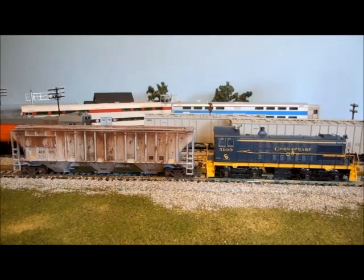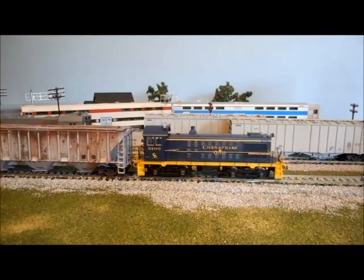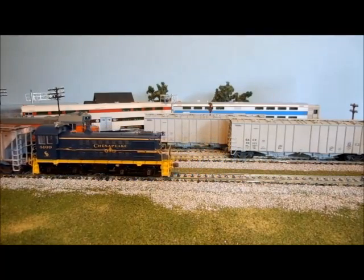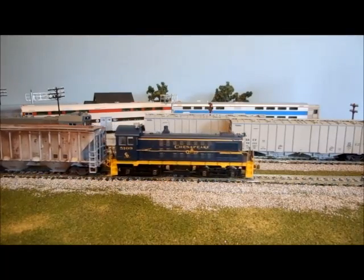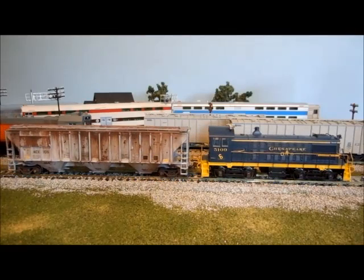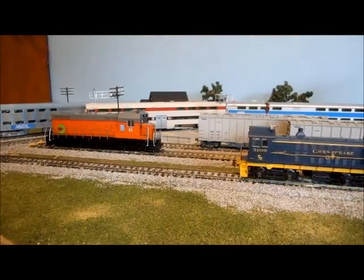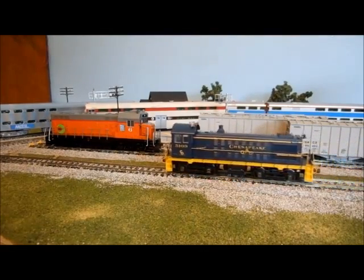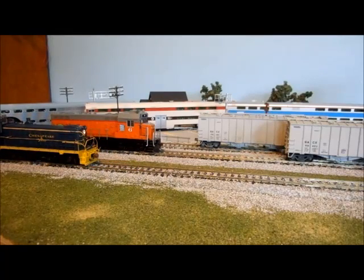So, this has sound, so let's fire it up. Got the address programmed in there. So he did a good job on that, so it's very nice. Let me move this back here. The headlights are very nice. It's got Rule 17 lighting. Bachmann did a really good job with the headlights on this. As you can see, they're very bright.